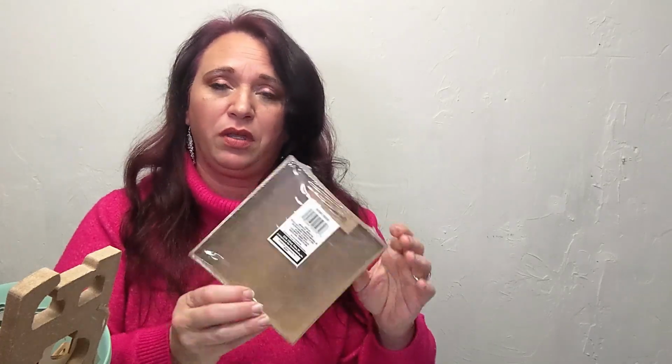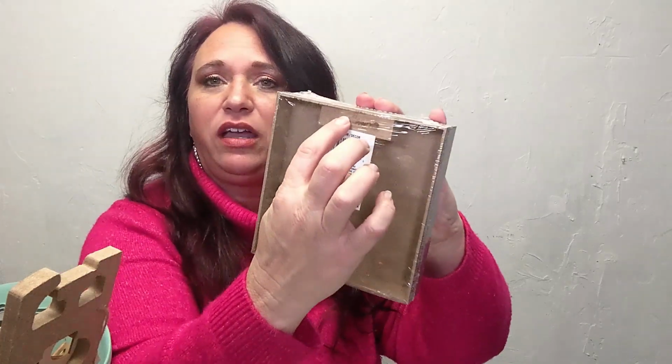Then I found some things at Dollar Tree because they were 50% off. I'm just going to show you what I picked up. They had these little square signs, and if you are a crafter, you know these are great to have in your stash to use to make lanterns, to make little anything. Even if I don't make a sign, I can easily take off that inside little piece and have just a little square that I can use for crafting.